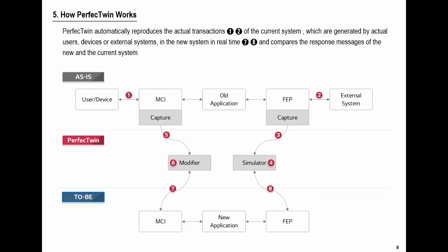Perfect Twin first captures and stores the old FPP transaction message into the simulator and reproduces the user transaction in the new reservation application. The new reservation application sends a request for an available seat to the simulator and receives available seat 3A, which is the same as the old FPP transaction message, and the user receives a response message with the reservation number 91 this time because the reservation number is generated using a database sequence.